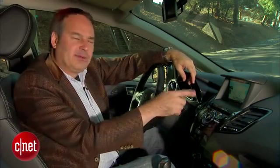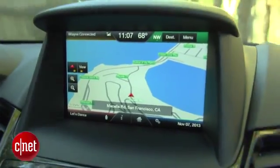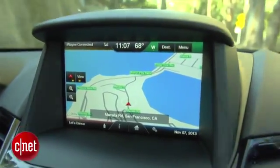But voice command also works with this system, and it actually works really well. That's again one of the best parts of this car, is if I want to put in an address, I can say the entire string. I can say the number, the street, and the city all in one string. I don't have to put it in separate buckets like in other systems. So this is a pretty advanced system as far as voice command goes. Problem is it just does not process too quickly.